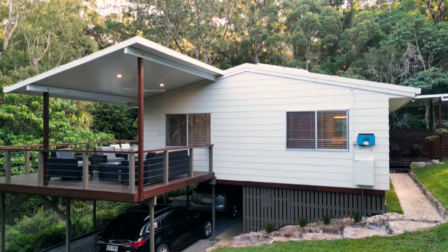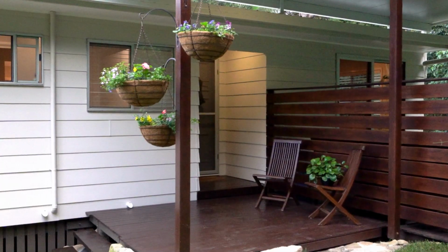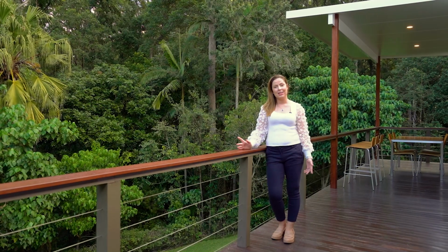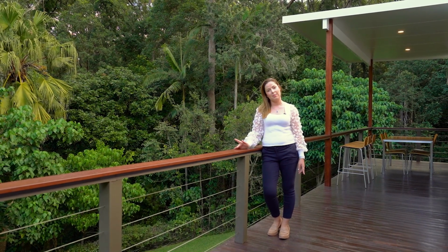Under the home, there is ample covered storage for cars and equipment. The gardens are established, low maintenance, and a flat grass section at the rear offers usability perfect for family and pets.